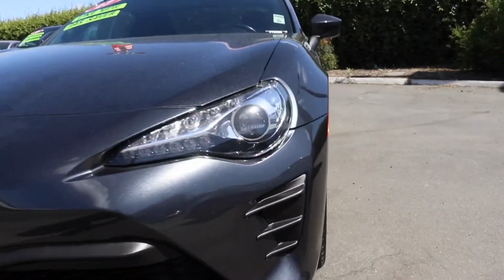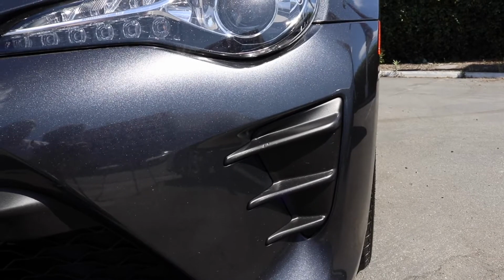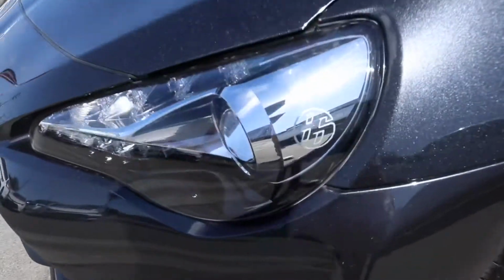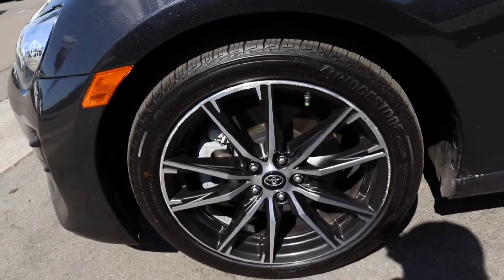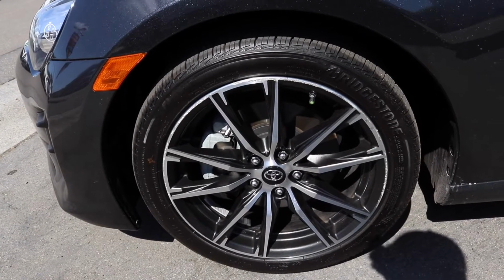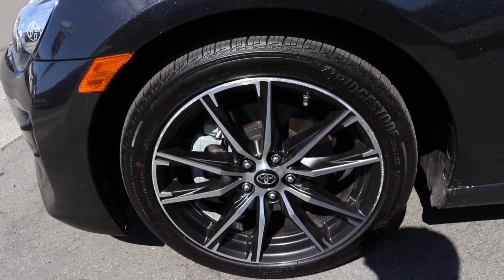We got some styling vents right here. Non-functional, of course, but they really give this car a really unique look. Another thing I want to touch upon is if you look closely, the headlights will have the 86 embossed right into the head unit. I believe Subaru does the same thing, but that's a really cool touch right there. Focusing a little bit on the wheels. These are going to be the 17-inch alloy wheels. Really similar design to the Subaru again. So when we go around this car, you'll see some styling cues that both cars share.